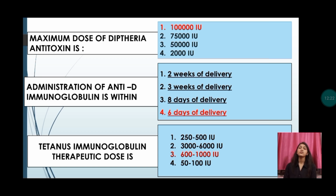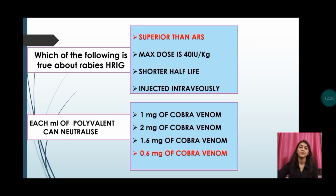The third question, what is the therapeutic dose of tetanus immunoglobulin? The dose is 600 to 1000 international unit. The fourth question, which of the following is true about rabies HRIG? We had seen it recently, superior than the ARS or ERIG.